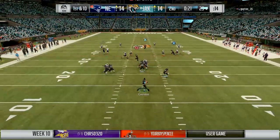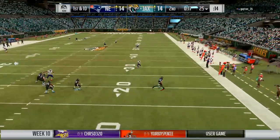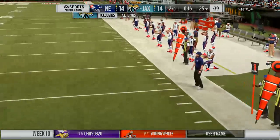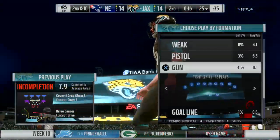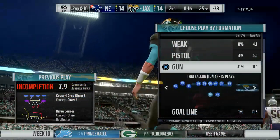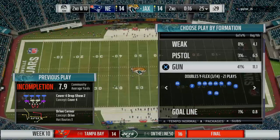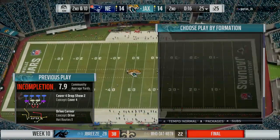Cousins on first down. Now he's flushed out right. And that is incomplete. 16 seconds now on the clock. I hope I don't sound too rah-rah on that one, but that's the exact right throw. Either your receiver gets it or no one gets it. Give him a lot of credit for being really precise with it. Got rid of it. No one got it.